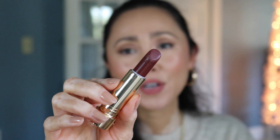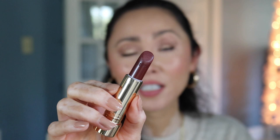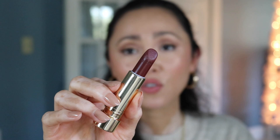So it is just a very, very beautiful reddish brown. It's super, super pretty. I think this is going to be a color that suits everyone. Even if you have a very light complexion or way darker than mine, I feel like this is going to be a perfect lipstick for anyone. So let's go ahead and try it on the lips. And here is L'Avenue on the lips.